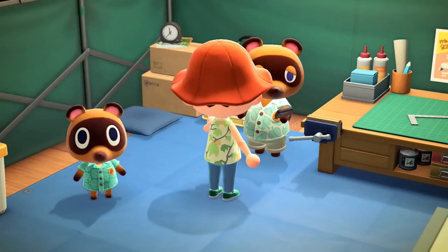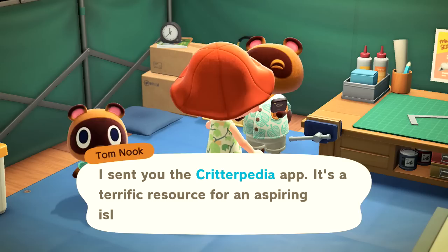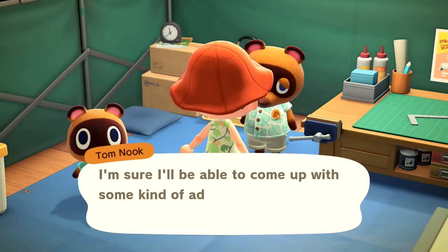So we're getting a new app on our phone. Critterpedia. Oh, I like it already. I sent you the Critterpedia app. It's a terrific resource for an aspiring island researcher such as yourself. With this one app, you'll get all of the important details about the bugs and fish you catch. Yes. I do hope you'll continue to fill it up with your discoveries, and share them with me too. I'm sure I'll be able to come up with some kind of additional reward, hmm?